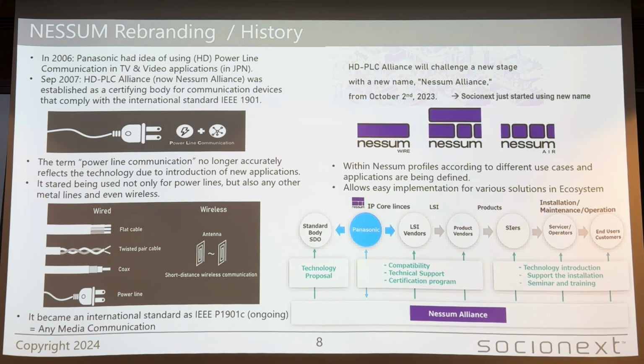Important to mention is, like I said already also last year, the Nessum Alliance was formed. And important for me to say is that there's a complete ecosystem available. So as it was mentioned, there's a technical working group, a standardization working group, a marketing working group, and they're all working together. And there are LSI vendors, and product vendors, and they're all working together, also with service operators, to get a solution to the end customer. And this solution is interoperable. It has a complete ecosystem. There are several vendors available, and that makes it a really unique broadband power line communication solution, which is available right now in the market.